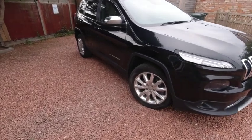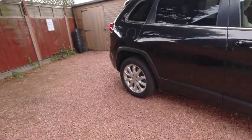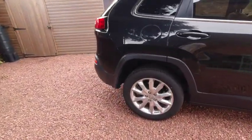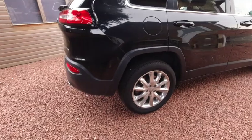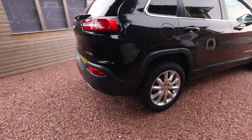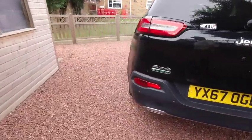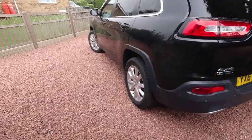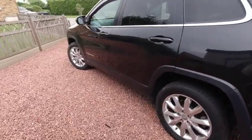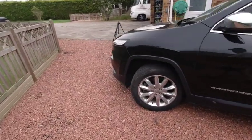We've replaced the tyres, and I'd estimate that on this vehicle your tyres are going to last you on average around 25,000 miles, no more than that. I think that's pretty good for a 4-wheel drive vehicle where it's actually driving the wheels, rather than some of the soft roaders that give a faint waft of power around the vehicle.